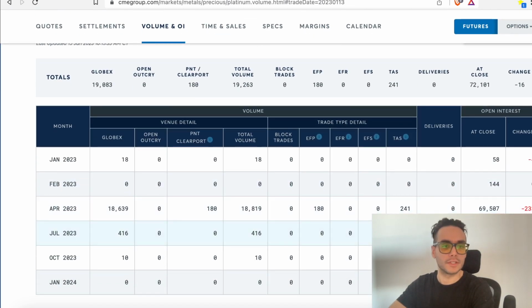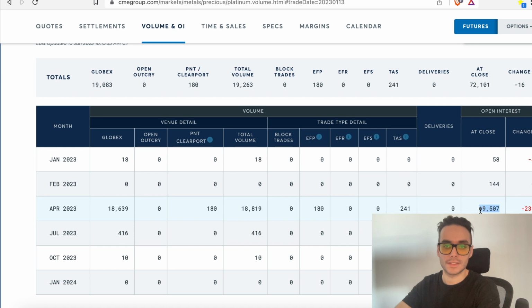And one thing you can note here, if you go back to the historical data from December, a lot of the open interests were for January or for February. But right now, as of January 2023, it seems like it's being pushed forward into April, and most of it is concentrated here. If you look at the open interest at the close, you can see 69,000 troy ounces of platinum are due in April 2023. And it seems like, of course, April is a while away from now.